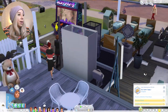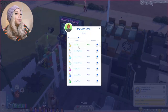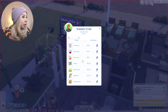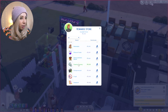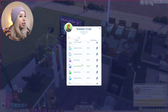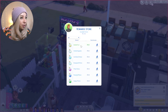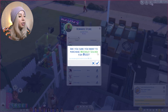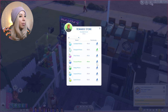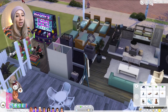Maybe we should spend your satisfaction points on what? Are we allowed to have the money tree in this challenge, I wonder? Maybe we should just use them all on these so that she can leave them something behind, instead of getting her a trait when she's gonna die soon. That's kind of a waste, isn't it? Yeah, let's just get a bunch of moodlet solvers. Let's get a happy potion. Why not? Okay, cool.